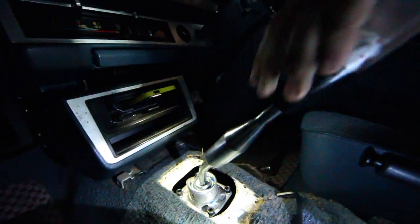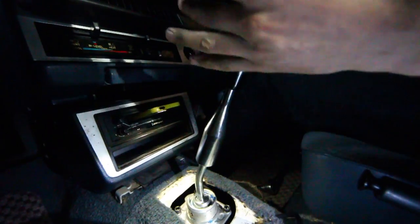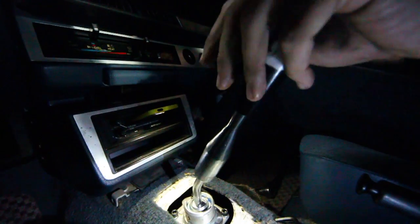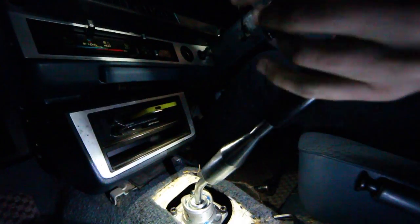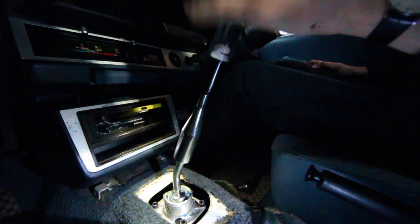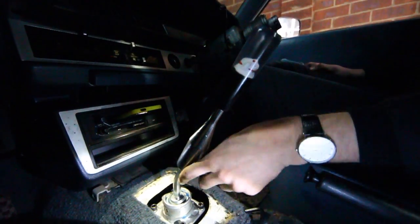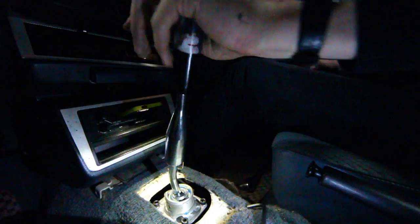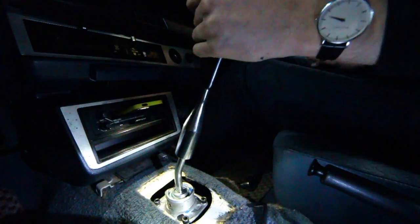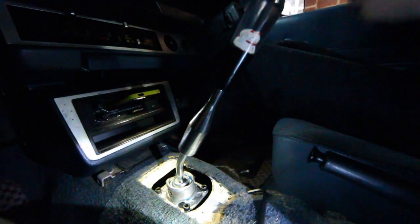This has the same problem as the T3 short shifter, in that that's where first used to be, and that's where fifth is. No, it leans over to the left, but that's cool, that's fine. Wait, what do you mean? Well, this will be for American gearboxes. Oh, okay. See, it angles towards you instead of angling towards me. Well, that would, although for a Corolla though, that would kind of make it normal.